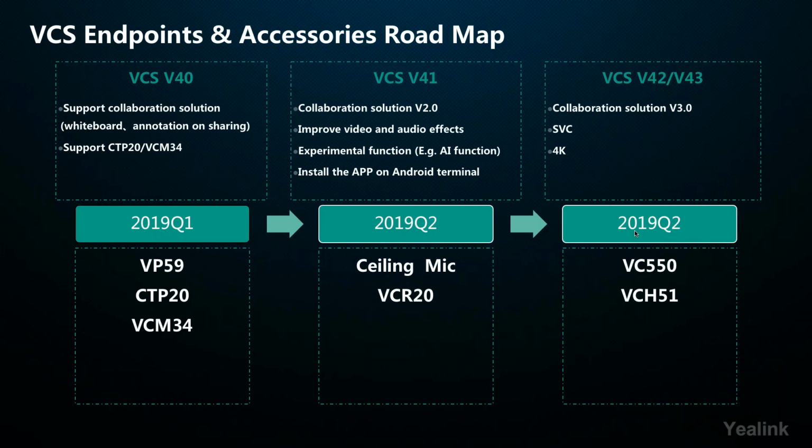If you have older equipment but want to buy new accessories for it, make sure you're on version 40. Version 41, we'll take a look at maybe a new ceiling mic and VCR20, new remote control, and then the collaboration enhancement through Collaboration Solution 2.0. And then throughout the course of the year, we'll see the new firmware releases.